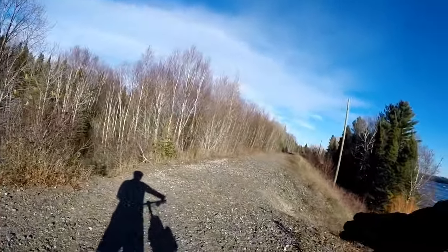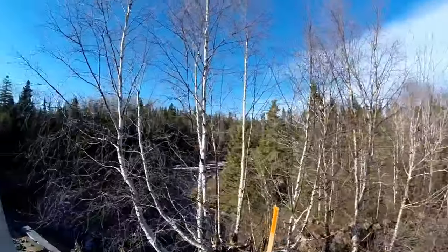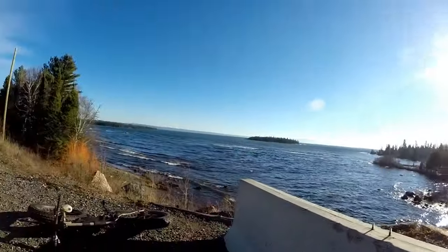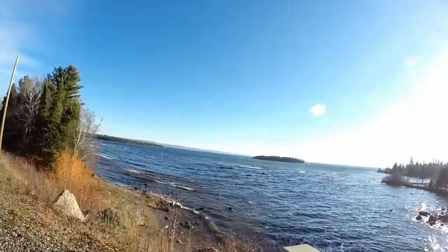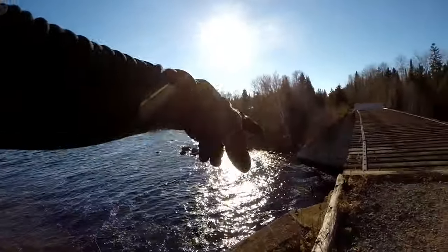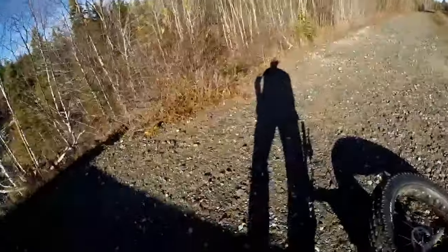I do have to take a leak. There's nobody around, don't see anyone. We used to come smelt fishing here. I remember coming here as a kid. I remember the water being a lot lower, and oh yeah, you'd just catch smelt by the bucketful.